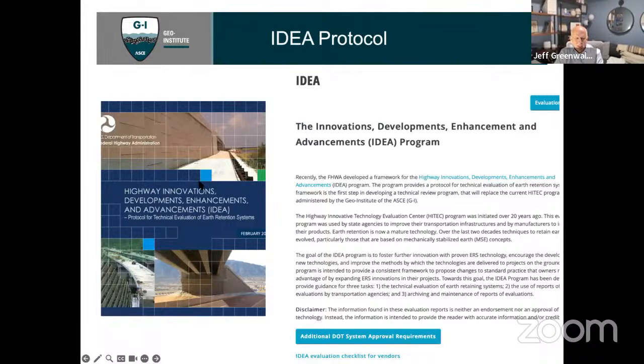This is the protocol cover I'm showing on the right. It documents the standard protocol and also documents some of the management systems associated with that. And if you can see on the second to last paragraph, the goal of the IDEA program is to foster further innovation. So not only have we analyzed existing systems with fairly long track records, we also did a system that was innovative, and I'll show you a little bit about what we did with that one as well.